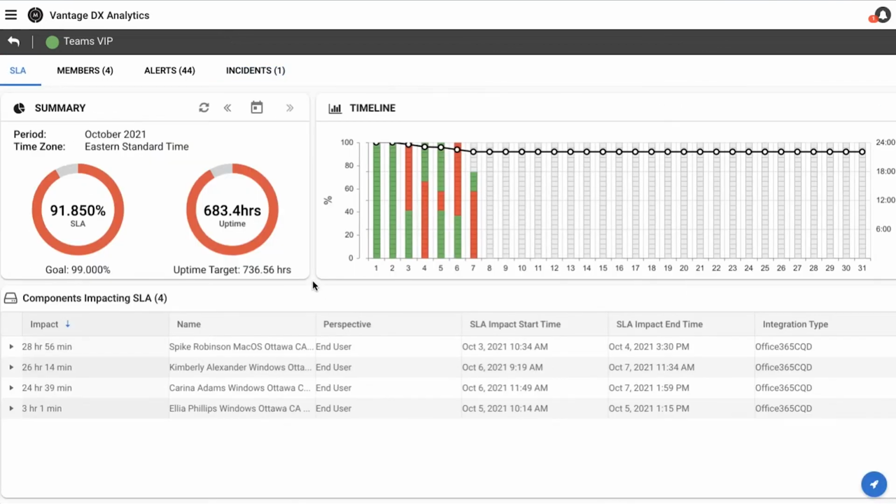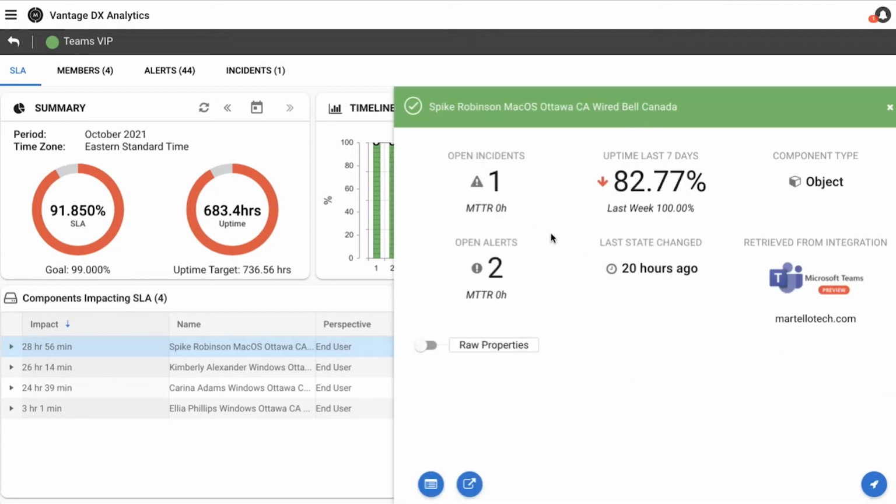I'm going to jump over to our SLA report here. This is where we can provide an end-to-end view of how well this service has been delivered for this particular case. Again, we're looking at my VIP users and their experience with Teams. I get a breakdown day by day, hour by hour, of how well my VIP users have been using Teams. Along the bottom, I get any details of downtime. In this case, I see some specific users that did have some problems.